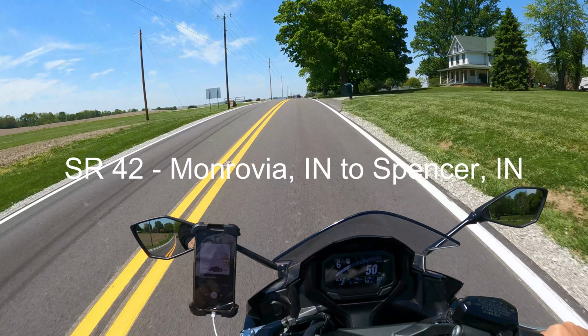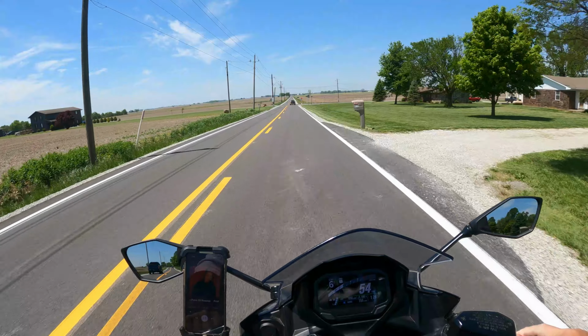This is the road from Monrovia to Spencer at State Road 42. It was really good shape. The road was very little traffic. Out in the country, a lot of good scenery, good place to ride.